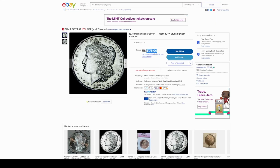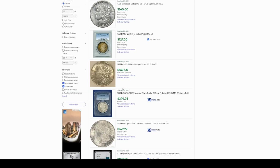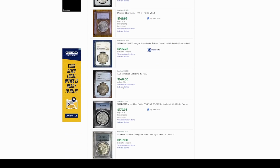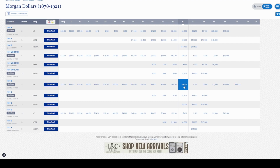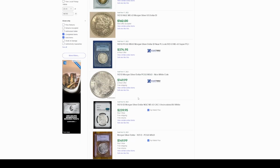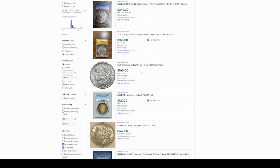Let's narrow it down. Let's look for a D. And I'm actually quite surprised at the prices here. According to NGC, a 1921-D at 63 is valued at $90. This is quite a shocker for me, actually. Damn, I didn't expect this. I didn't look at what's going on here.